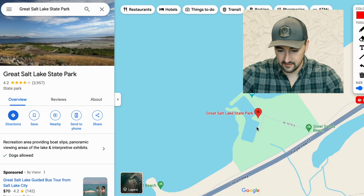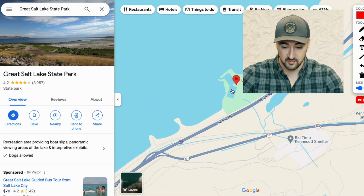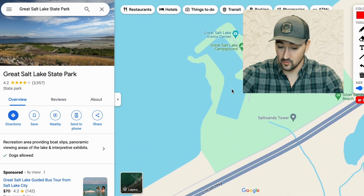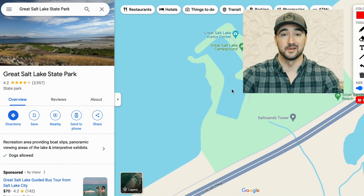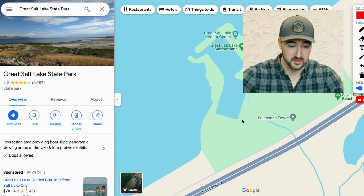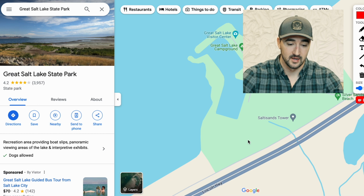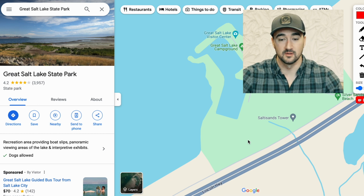So as you can see from the map, you're talking maybe a 10-15 minute drive. What's really cool about this park is you've got views right on the water. Great place to take your kids, to go take your dog for a walk. And it's really one of the few parks where you can have this really majestic, for lack of a better word, view of the Great Salt Lake.